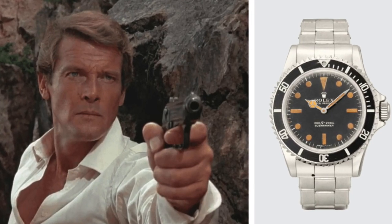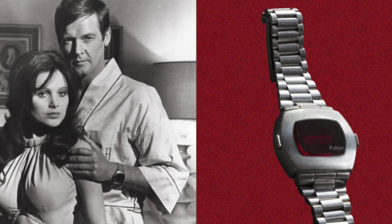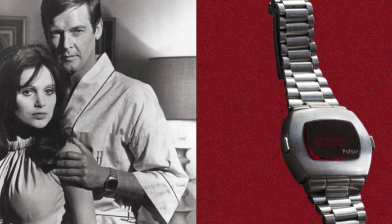Now, those are my choices for each Bond actor who played James Bond and their collections. So, out of all of them, I'd probably say that I would pick either Roger Moore or Daniel Craig as my favourite run of watches worn by a Bond actor. Moore's because of the variety on offer. You've got the Rolex Submariner, the Rolex GMT, you've got Seikos and you've got Hamiltons all mixed together, which I think is a really interesting combination, would make for a great collection.